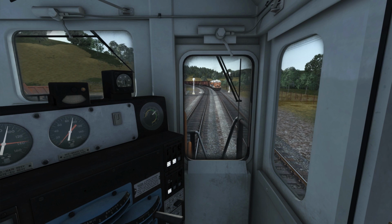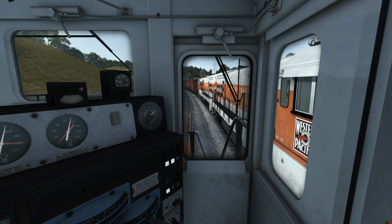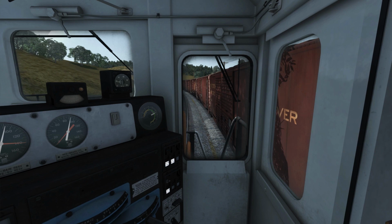So we're currently holding at around 18 miles per hour. I'm not quite sure if I've got enough power to maintain the speed here, so I've gone up to notch 3 of power momentarily, just to see what happens to the speedometer.